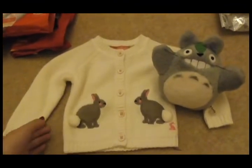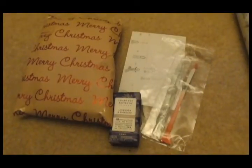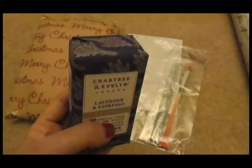These are for newborn niece. And this one, Totoro, is from my mom. These are for Sam's mom. Got some sweets. Lavender and espresso scented soap. Smells gorgeous. And these are silk ribbons to put on her kimono jacket. It's quite nice. These are for my mom. So my mom drew some pictures of how to attach these ribbons to her kimono jacket.